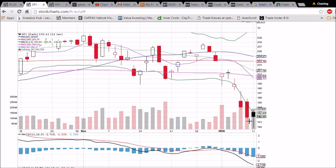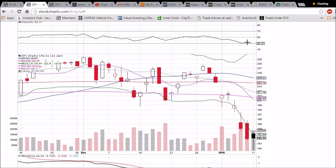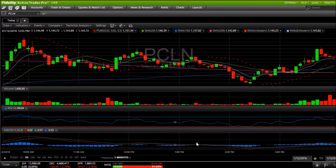So we saw that SPY was forming a bullish reversal candlestick, a long lower wick, a hammer was forming, and we were going to close with that bullish reversal candlestick. The RSI was just getting oversold. So knowing that PCLN had a bullish reversal doji and SPY had a bullish reversal candlestick as well, we were more confident in being able to hold that trade overnight and look for the likelihood of a green day the following day. So back to Fidelity, we'll see how that trade looked.